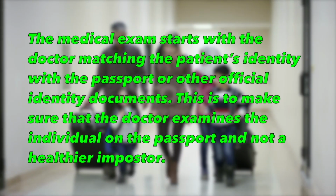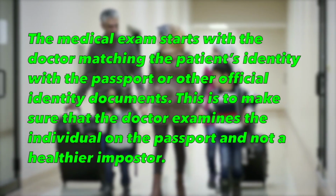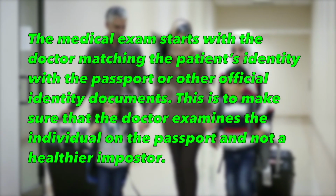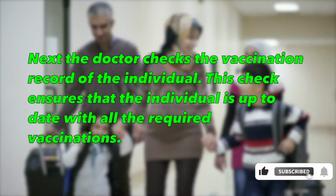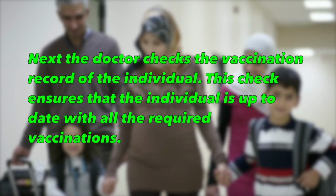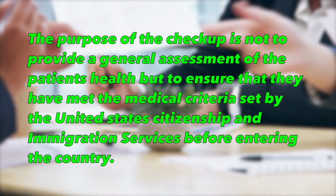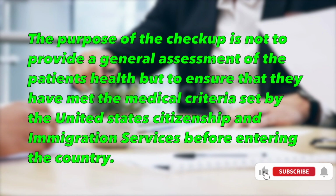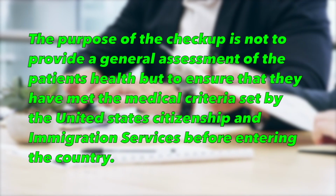Let's know what happens during the green card medical exams. The medical exam starts with the doctor matching the patient's identity with a passport or other official identity document. This is to make sure that the doctor examines the individual on the passport and not a healthier imposter. Next, the doctor checks the vaccination record of the individual. This check ensures that the individual is up to date with all the required vaccinations. The purpose of the checkup is not to provide a general assessment of the patient's health, but to ensure that they have met the medical criteria set by the United States Citizenship and Immigration Services before entering the country.